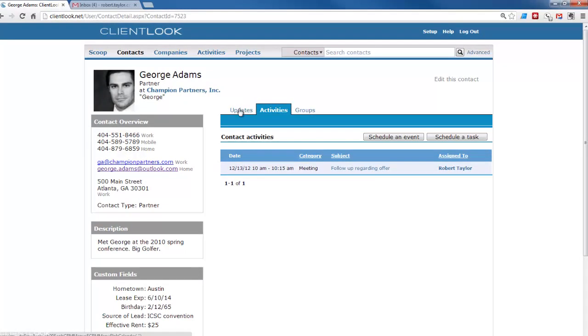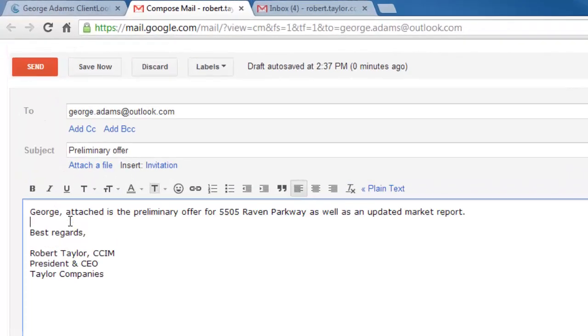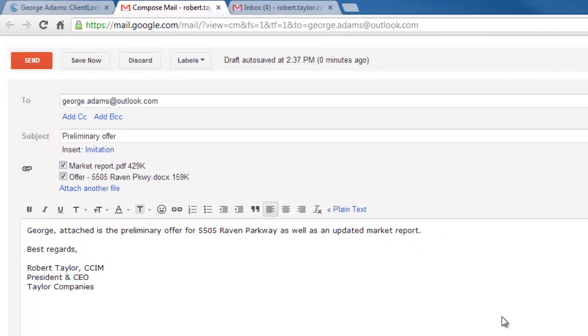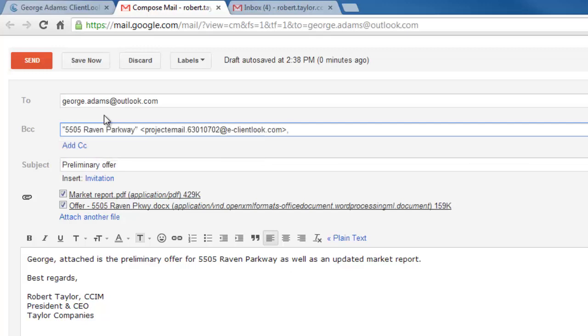Now, since I last met with George, I was able to create that offer that he wants to submit. So I want to send him an email with the offer and a market report for his review. So I enter the details of the body of my message, the subject, and I want to attach a couple of files. So I choose those files from my hard drive. Now, just like the examples that you saw on the iPhone and the iPad, if I were to BCC this outgoing email to either my ClientLook contact or project email address, the email will be linked not only to the designated project, Raven Parkway, as you see there, but also to George Adams' contact record.